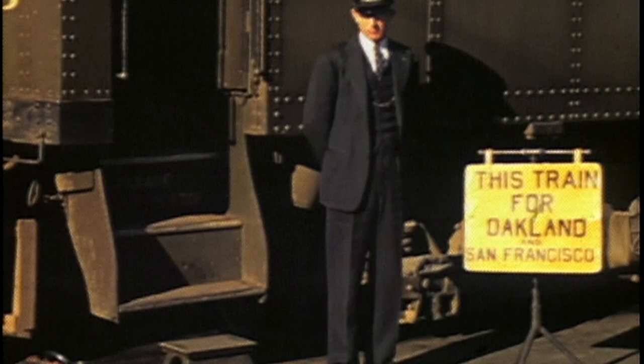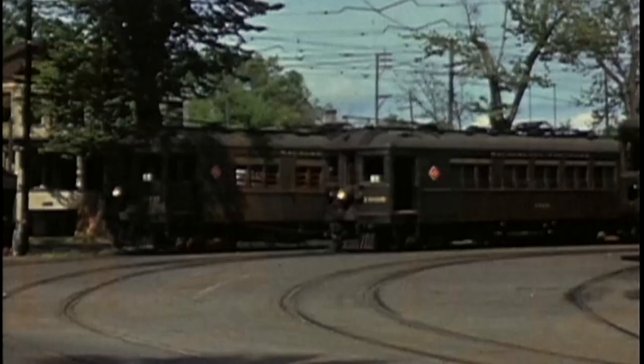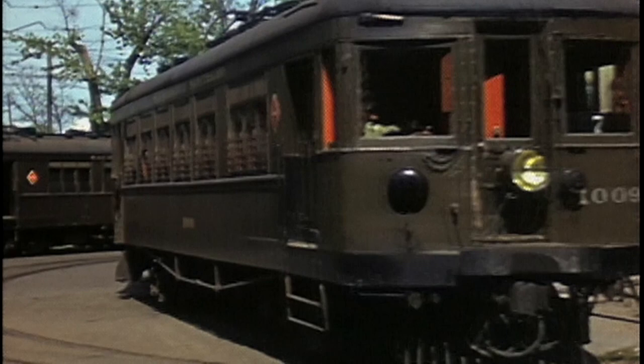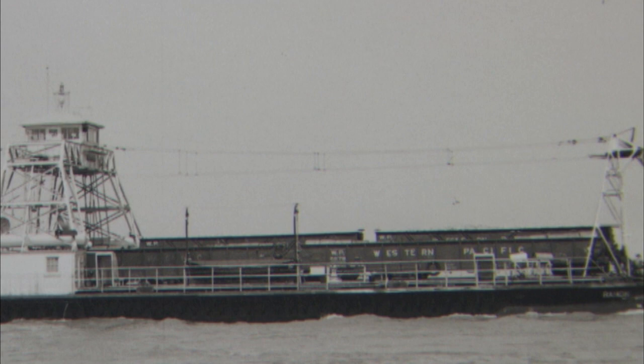The line that we've been able to save and preserve is the old Sacramento Northern Line, which came out of the merger of two separate companies, the Northern Electric, which served from Chico to Sacramento, and the Oakland, Antioch, and Eastern, which went from Sacramento to Oakland and then by ferry to San Francisco.